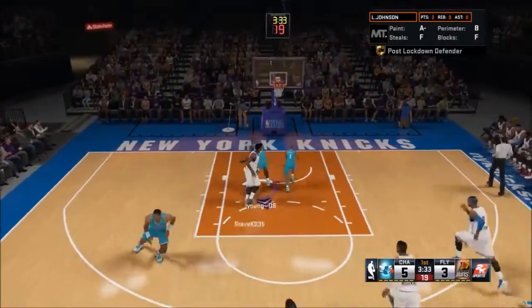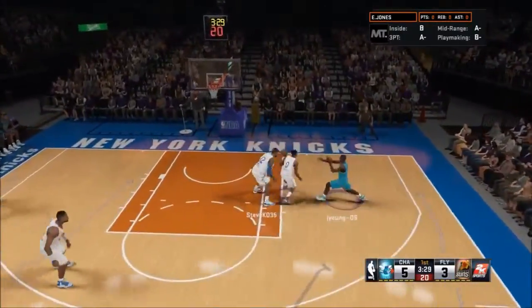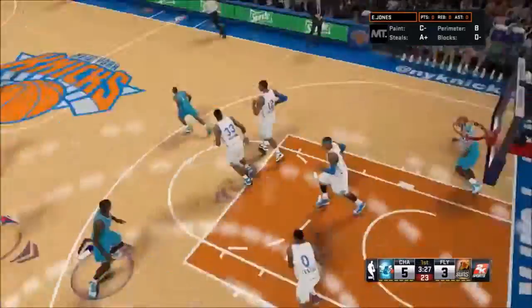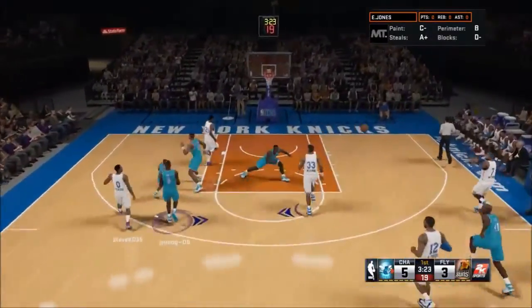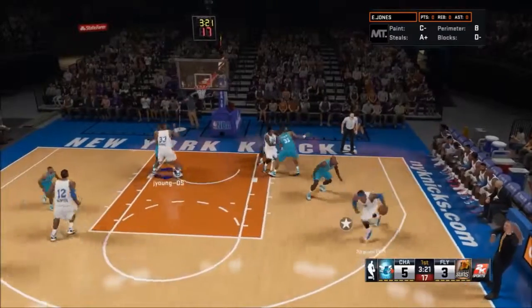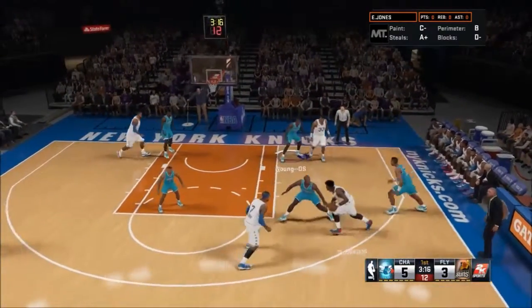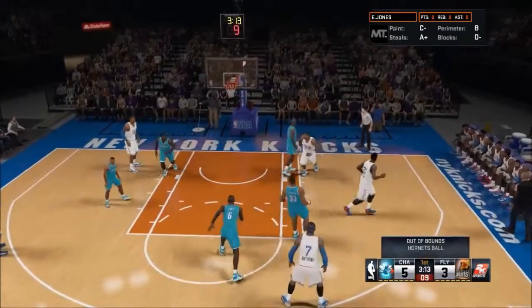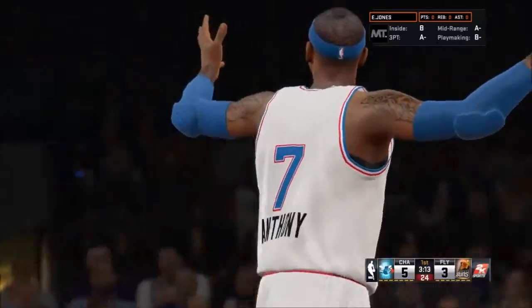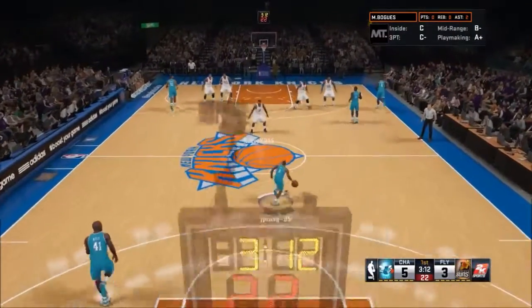Oh, and a fast break for Atlanta. And taken away by Johnson. The feed to Rice. And stolen by Aldridge. Anthony on the wing. Passes it to Butler. And Anthony gets double teamed. Out of bounds. Charlotte possession. Well, that's inexcusable to throw a pass that far off the mark.